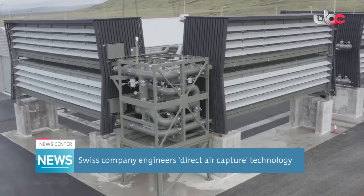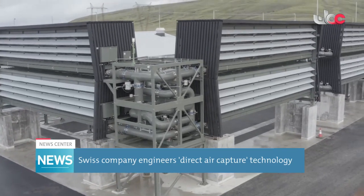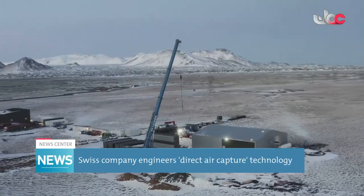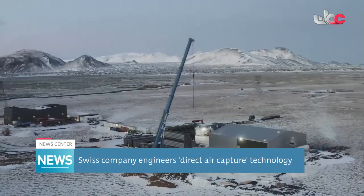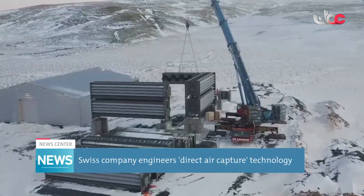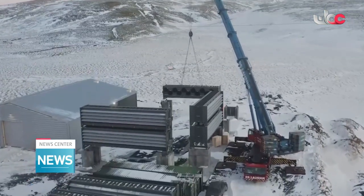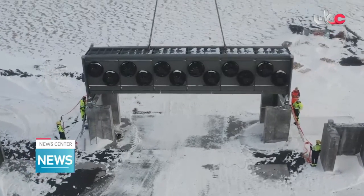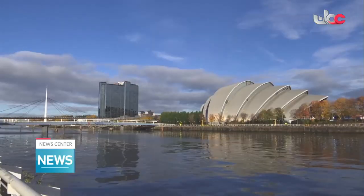The challenge, however, is the cost. Estimates vary, but it currently costs about $500 to $600 per ton to remove carbon dioxide using direct air capture. That's a far cry from the $70 per ton cost of carbon in the European Union emissions trading system, the most developed ETS system in the world.